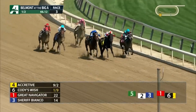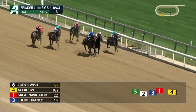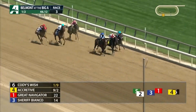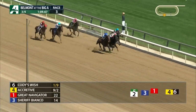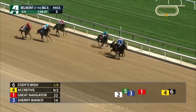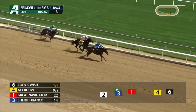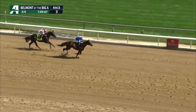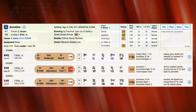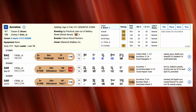And you can make the argument that he's the horse to beat off this effort, Craig, because he gave Cody's Wish a little bit of a scare in mid-stretch here, as Cody's Wish seemed like he had to do a little bit of work to separate himself from Accretive in the final 1/8 of a mile of this day. The difference is Cody's Wish broke a little slowly, had to overcome a moderate pace scenario, whereas Accretive was the one setting that pace. So he definitely had the better of it between those 2 runners, but he's a horse that is moving in the right direction.